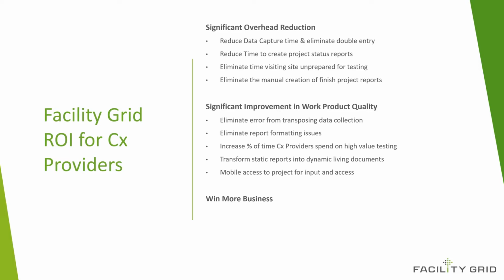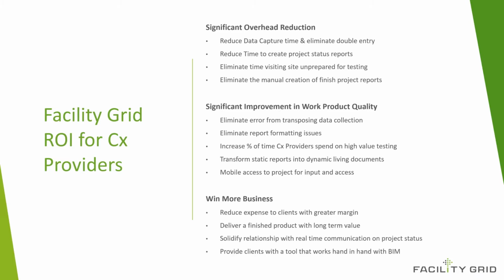This helps you win more business because you reduce expenses to clients with a greater margin because you're doing a lot more in a lot less time. The finished product that you deliver has a long-term value because you can recreate it at any time in your archives. You solidify the relationship you have because of what you can provide the client. You can provide the client with very complete reporting at any time, custom reports at any time, and you'll be able to keep the client in a good position where you could get a lot of extra business just because they feel comfortable that you're going to provide that information to them all the time.